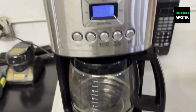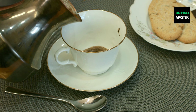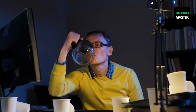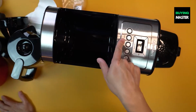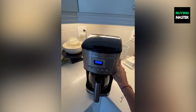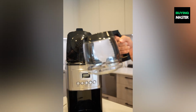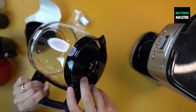Plus, the 14-cup capacity means this machine is ready to serve you and any guest who may stop by. It's also perfect for those who go through multiple cups throughout the day without having to brew fresh batches constantly. The programmable features are another highlight. With a 24-hour start timer, you can set your coffee to start brewing whenever you need it most. It even has a self-cleaning function that simplifies the regular maintenance, which is always a nice touch.